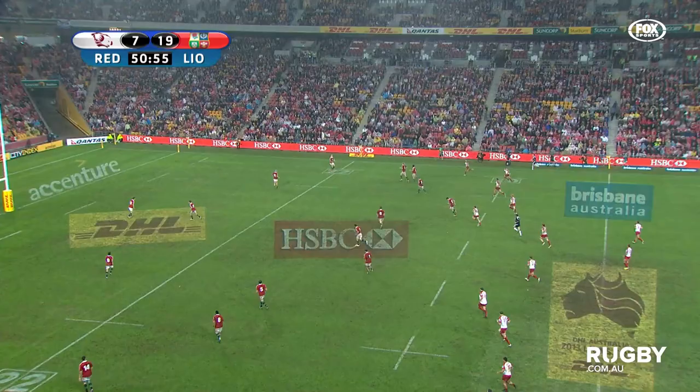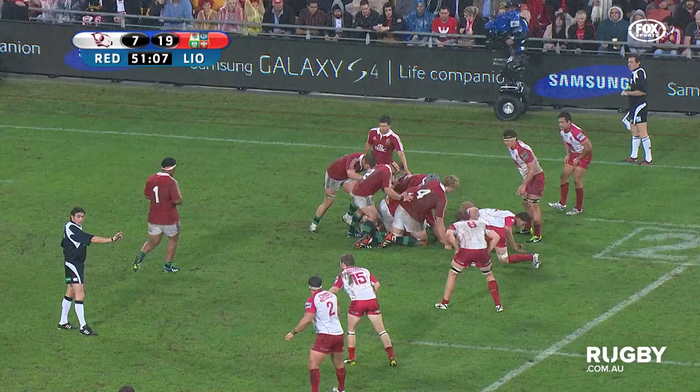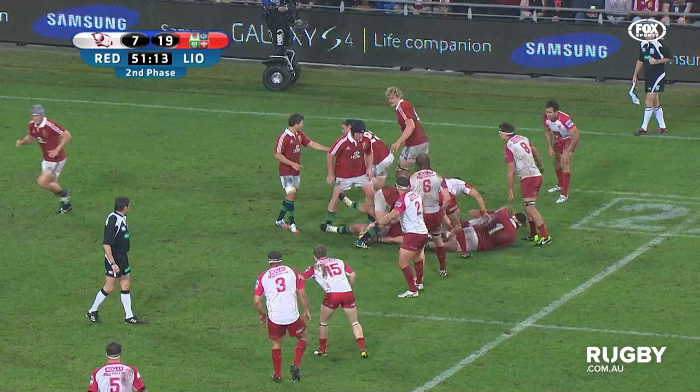Well taken from George North at the restart. He's about 20 metres out from his own line. The Lions have done a good job. They're able to withstand that onslaught by the Queenslanders early on, and they've just managed to keep the scoreboard ticking over with a breathing space now.